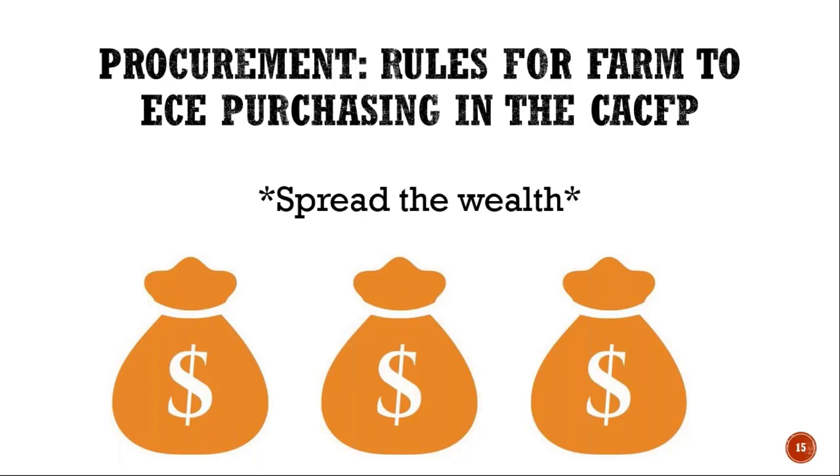There is one rule for purchasing that does apply to everyone that participates in the CACFP, and that is spreading the wealth. Spreading the wealth means that USDA would like you to shop at as many different vendors as possible in order to spread this USDA funding around your communities so that it benefits as many people as possible. So, for example, if a center or provider lives in a town that has 2 grocery stores, USDA would like you to shop at both stores, unless you can document a reason why one store is not a viable option or why one store is the preferred option. With this in mind, you should try to buy your local foods and farm to ECE supplies at different vendors whenever possible.